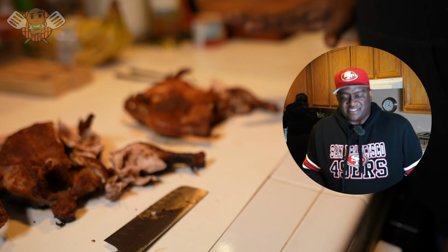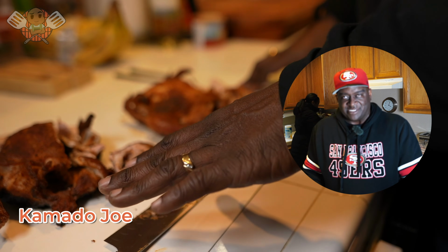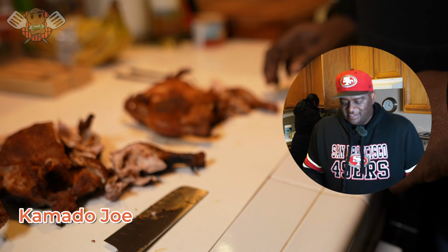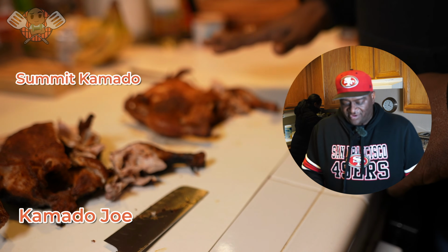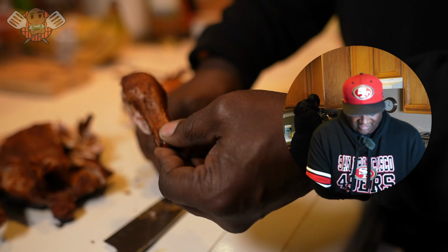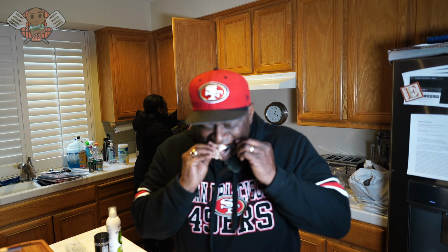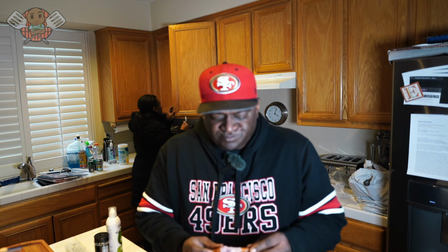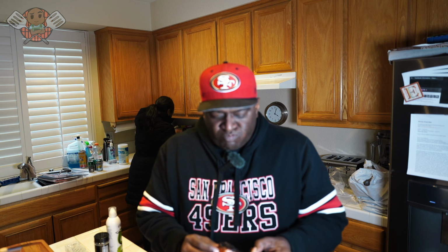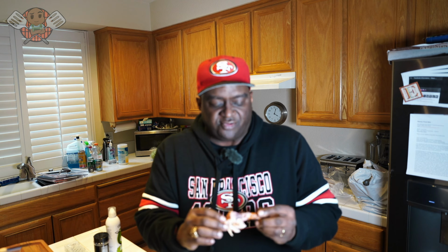All right, guys, both chickens are done. Again, over here on the left is the Kamado Joe version. On the right is the Summit Kamado version. I always like a little bit of dark meat, so I'm gonna get a little piece here from the Kamado Joe. Now the piece I bit into is definitely a little bit dark on the underside, and I can definitely taste the smoke.